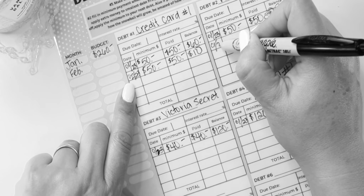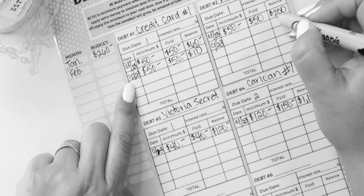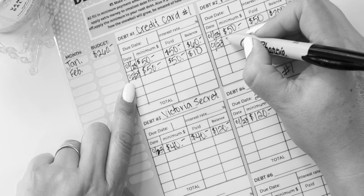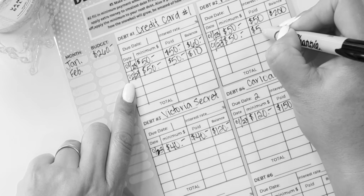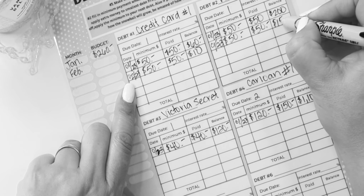We are just going to keep going, as this is only an example, and I am sharing with you all a way that you can pay off your debt fast using the Snowball method with this debt snowball tracker. Okay, let's keep going with the video.